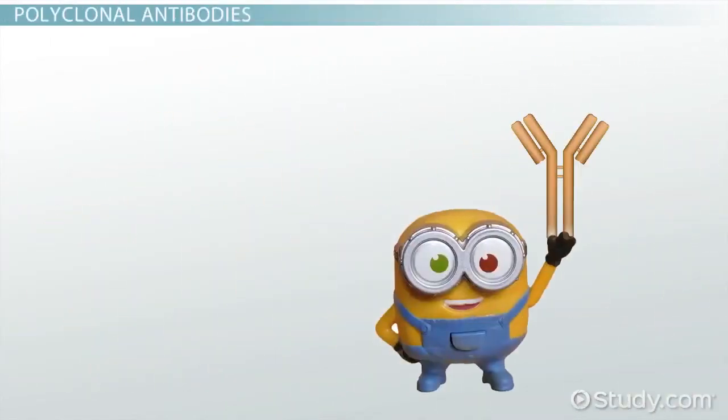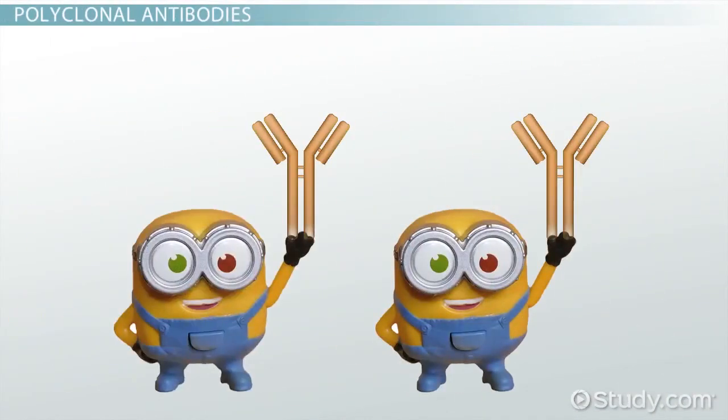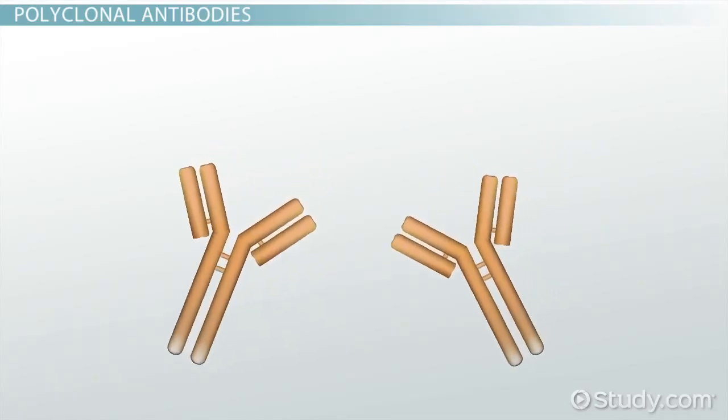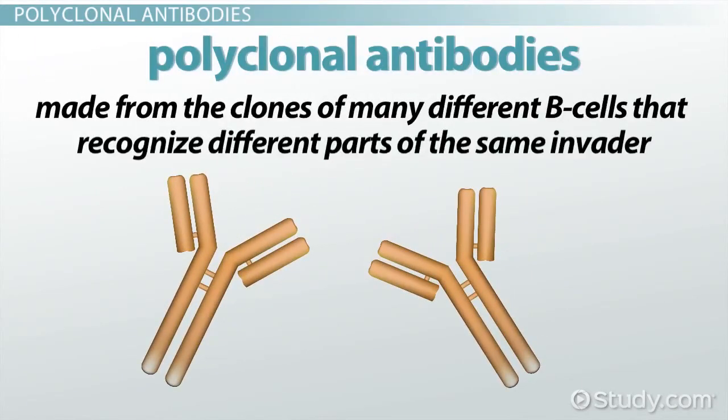When your body fights infection, it produces polyclonal antibodies. Polyclonal antibodies are like the little yellow minions in Despicable Me. They're all a little different, but they help in the same way. Polyclonal antibodies are made from the clones of many different B cells that recognize different parts of the same invader.